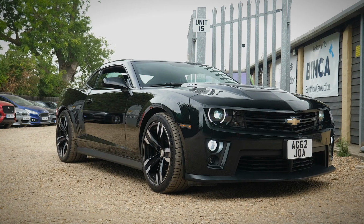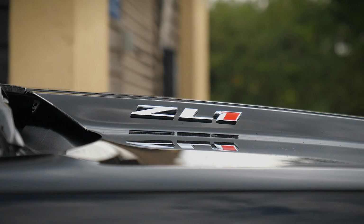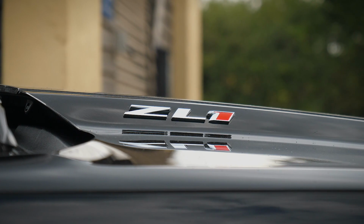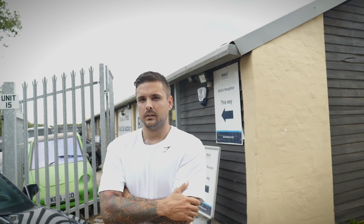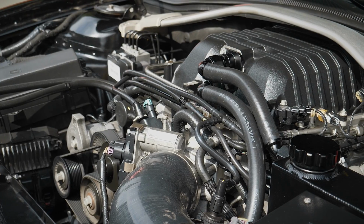So it's a Chevrolet Camaro ZL1, yeah? Yep, ZL1. I know that they do different variants. ZL1, where does that sit? Is that a low end one? So ZL1 is the most powerful one they make. You've got a Z28 which sits slightly above it with a 7-litre engine, but it's a track built car. So this is a 6.2 supercharged.